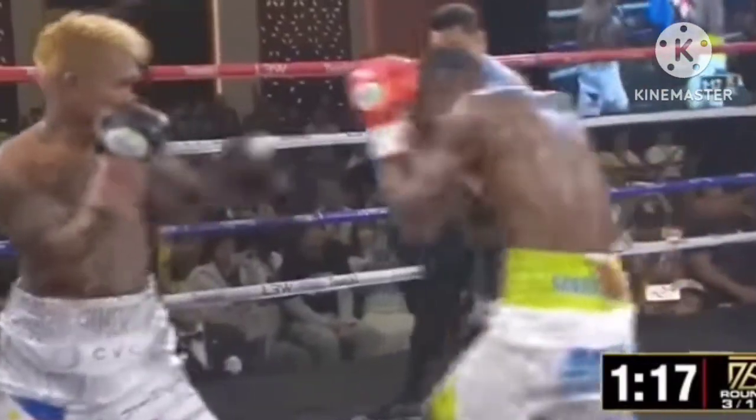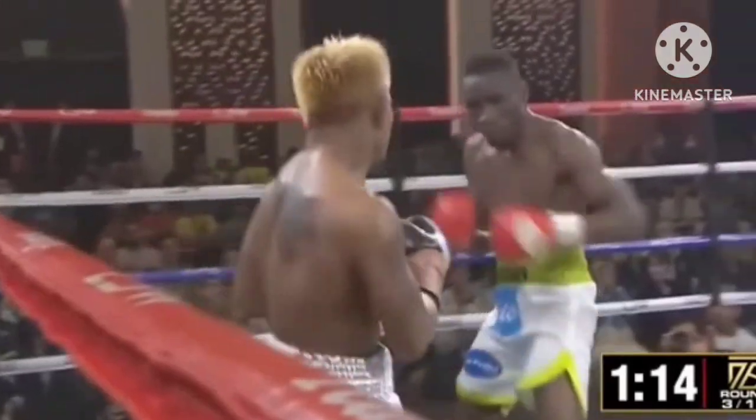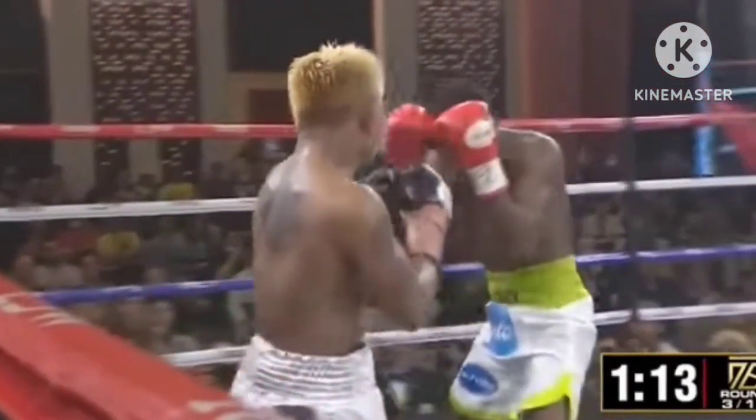Alright, and what happened was, most of these were grazing shots, but some of them were landing really well. Another attempt here with a chopping right, but again, Casimero did a pretty good job of leaning back and then turning his head also. Alright, so he likes turning that neck like Canelo, and then he would make Ngithumbwa miss by a couple of inches only.